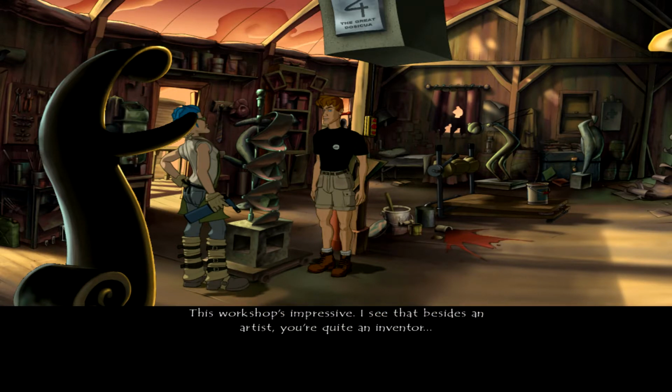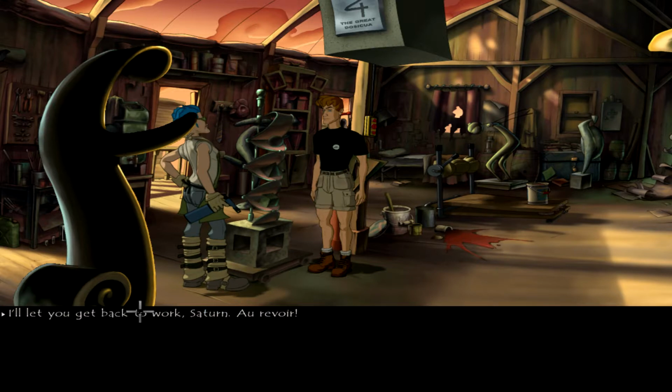This workshop's impressive. I see that besides an artist, you're quite an inventor. Yes, I like to think of myself as a modern-day Leonardo da Vinci. I combine art and science in my creations, because both combined are my whole raison d'etre. I'll let you get back to your work, Saturn. Au revoir. Adieu.